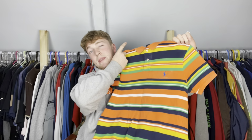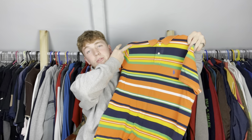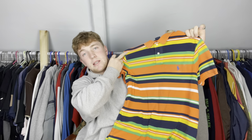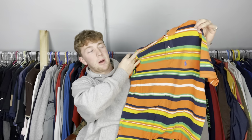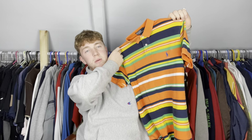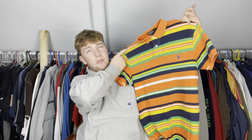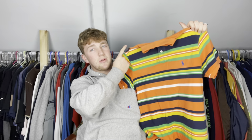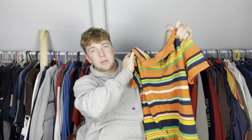Next, I got this at the Sunday car boot. It is a Ralph Lauren polo. I always say I don't pick up Ralph Lauren polos unless there's something special. This, in my opinion, is something special or just something cool. I just like the colours on it and the stripes, really. I think I paid £1 for it, so not too much of an investment. Should get 15 to £20 on it. Again, I'll have to have a look on Depop, but that's usually the price range that I think they go for.